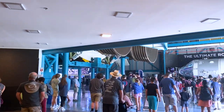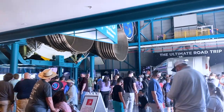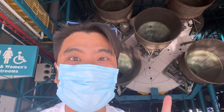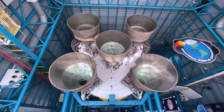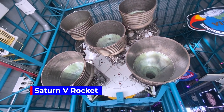This is the most complex machine ever built by man. This is the Saturn V rocket. This rocket is absolutely gigantic. I'm going to show you how big it is. The Saturn V rocket is truly a spectacle of human engineering and space travel.